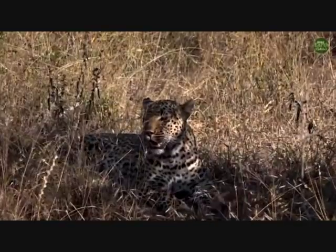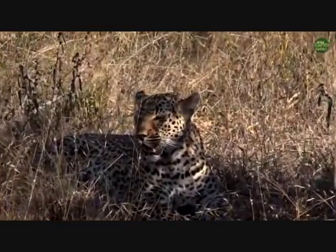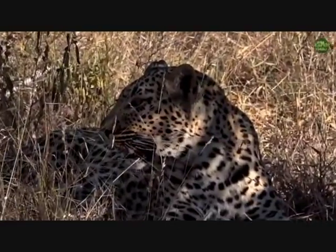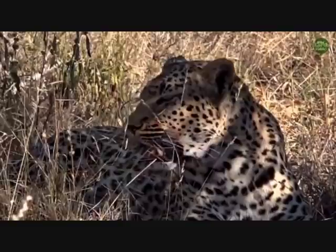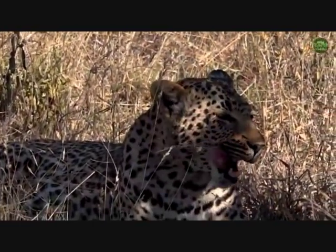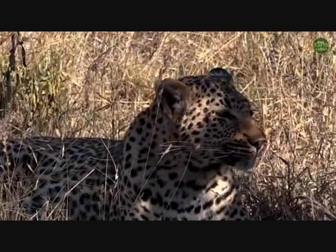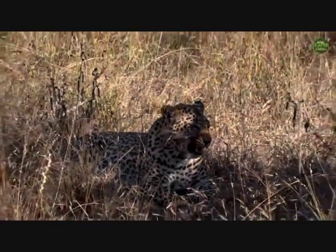This beautiful leopard that we found this morning had managed to kill herself an impala for breakfast. So she's now quite warm in the afternoon. It's a lovely midday, just heading on into the afternoon, nice and warm. And well, you can see she's a little bit tired after all the effort that she's put in to kill that impala, and also that it's nice and warm now.